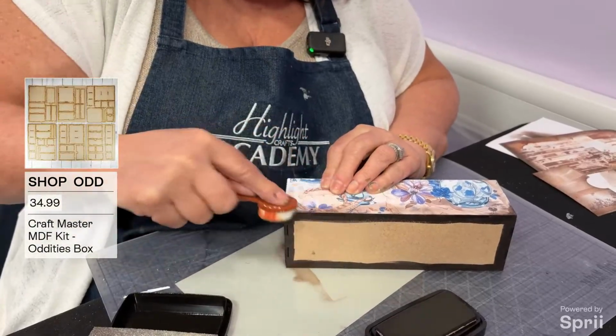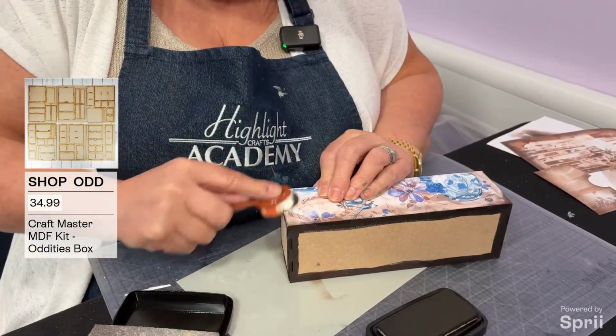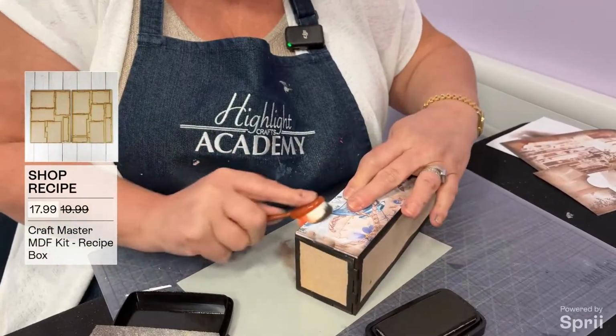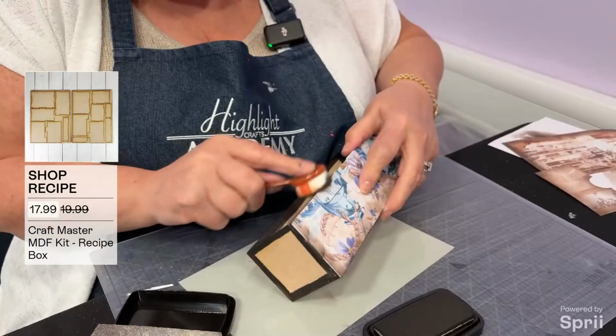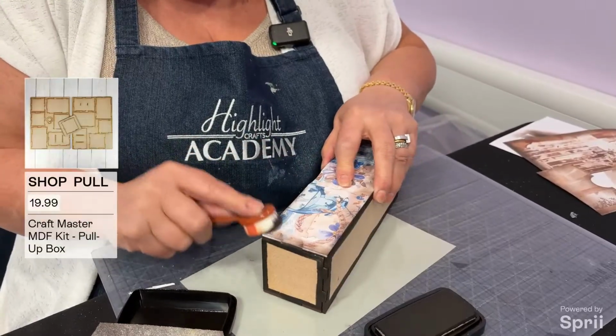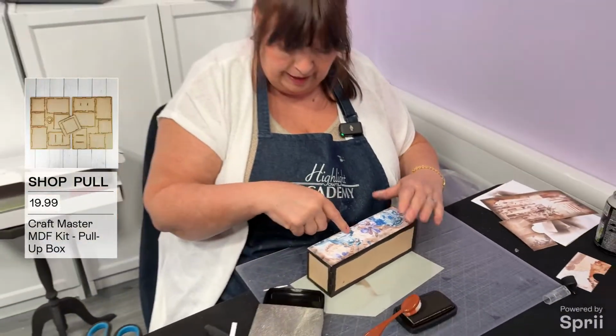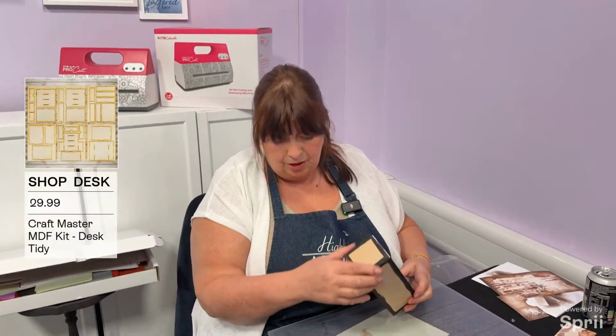Definitely. So would you do this around all edges or just the outer edges? I'd do this at the top, all around the outside edges. But with this, because this is such a lovely drawer, I would be colouring all of this. I would colour the sides and I would do the inside as well.